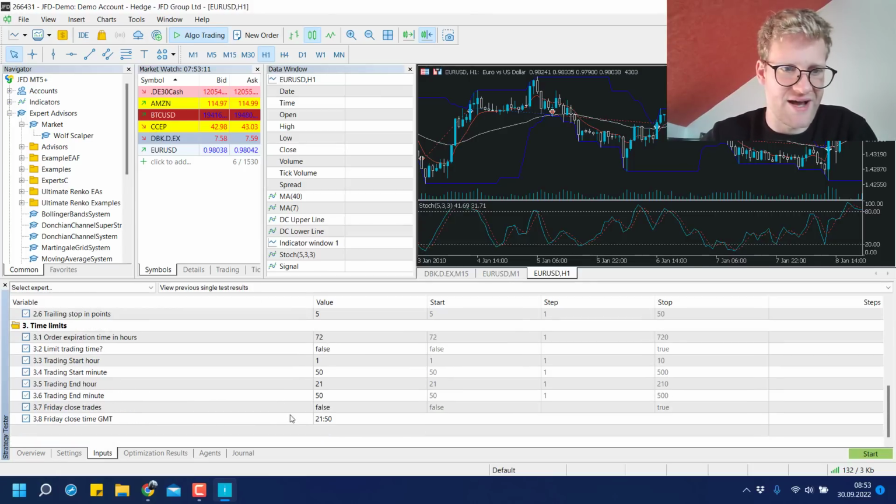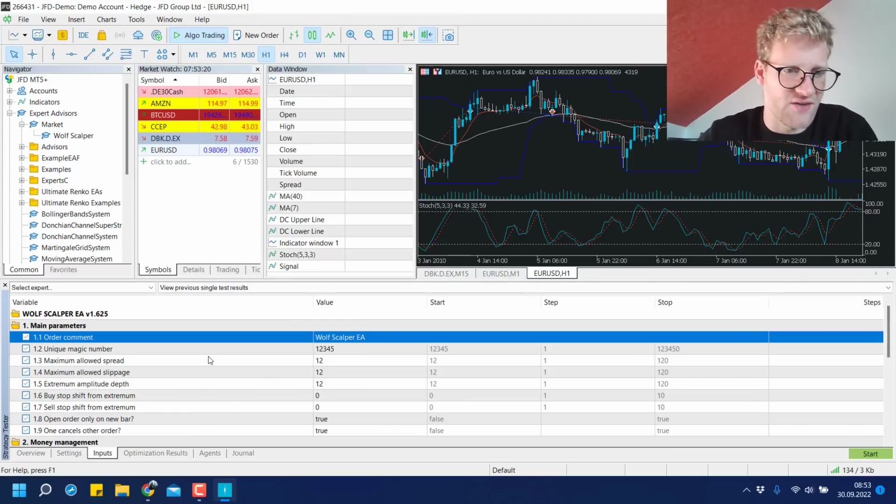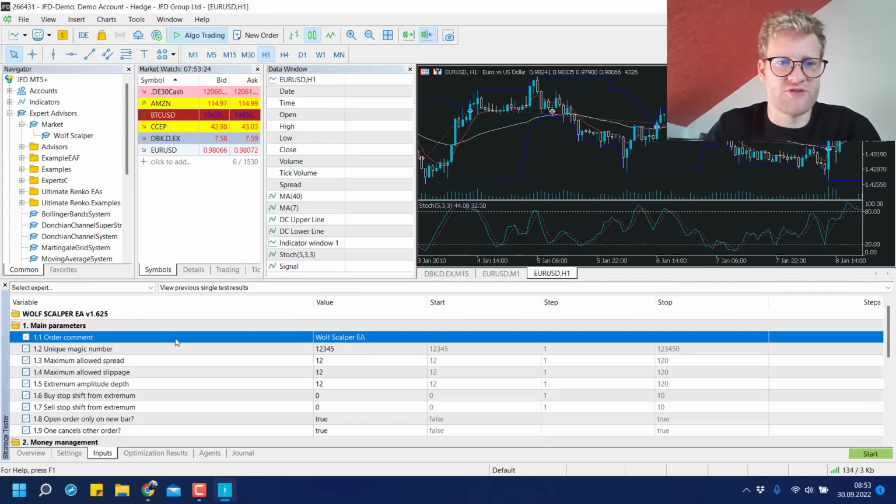So let's have a quick look at the inputs. There are several inputs, but since he said they are optimized already, we do not have to change anything. We will just have a look at the inputs and see if we can already learn something about the strategy.